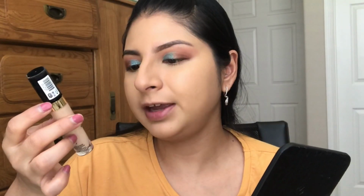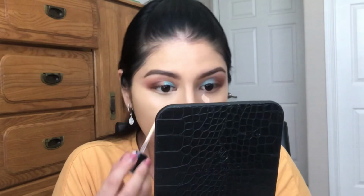So I really like the concealer a lot. It's really full coverage. It really corrects my dark circles, so it looks pretty good, but it doesn't highlight my face. So for that reason I'm going to go ahead and put a little bit of this Milani Conceal Perfect Long Wear Concealer, in the shade Light Natural, so I can highlight that area a little bit. Just a little bit. I don't want too much either.